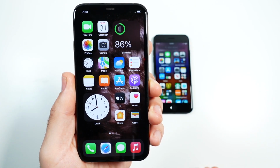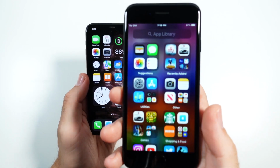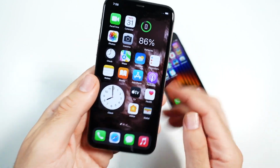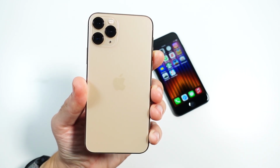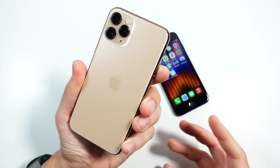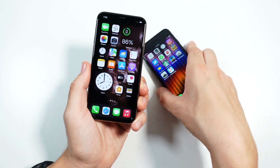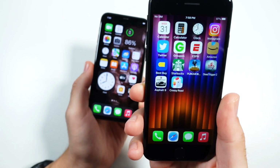For $400, I'd buy this iPhone over the 2022 version of the iPhone SE. If you know the wallpaper, you're going to know which phone this is. This is the Apple iPhone 11 Pro. Yes, the 11 Pro from 2019, originally retailing for over $1,000 with tax, now can be found secondhand right around that $400 to $450 mark, which comes in at the same price point as Apple's latest 5G iPhone SE.